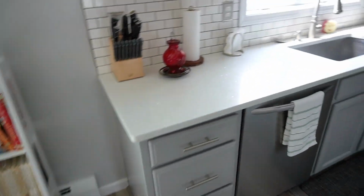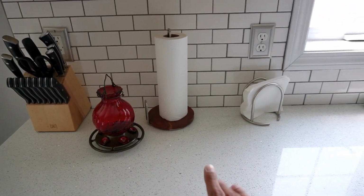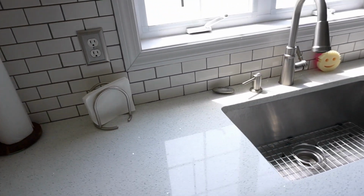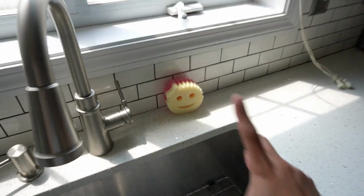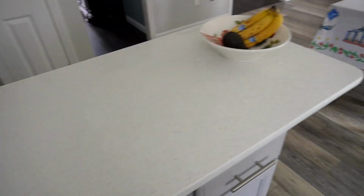Everything's been cleaned, been disinfected. I still have to put the hummingbird feeder out. I'm still kind of waiting on that because it's supposed to rain later today and I don't want to have to change it again the next day. Got a new sponge and everything is just nice and clean. I'm super excited for that. I'm excited with how everything came out, and then I was able to get these 2 rooms done.